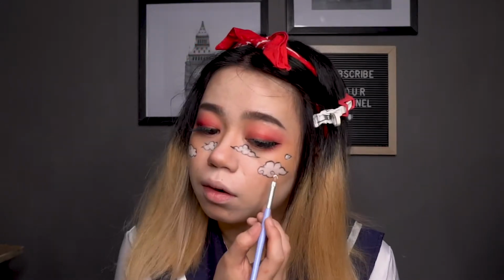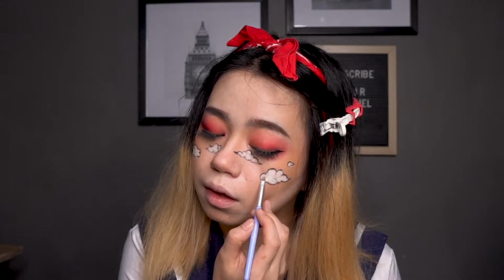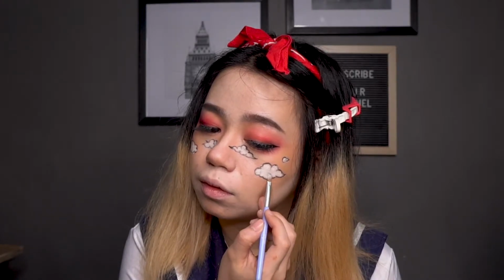Or if you don't have white face paint, you can use loose powder or white eyeshadow. Yan. So, pinapatungan natin ng loose powder kasi para mas mag-white. And then, hindi na natin siya iba-brush off. Para naman maibalik natin yung lines, we can always re-outline using our eyeliner. Retouch.